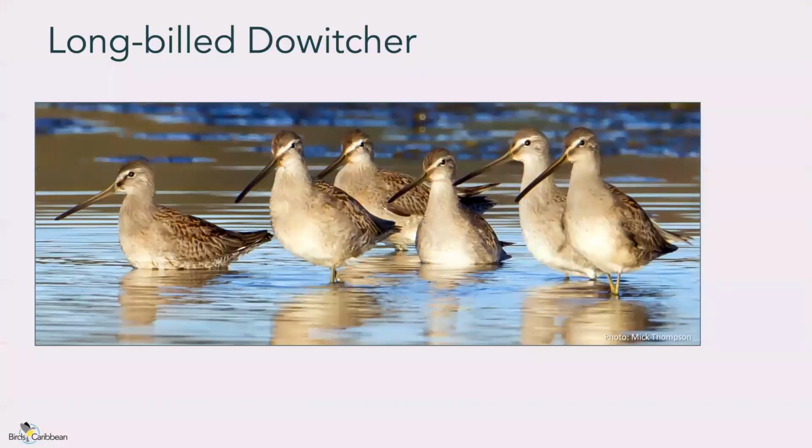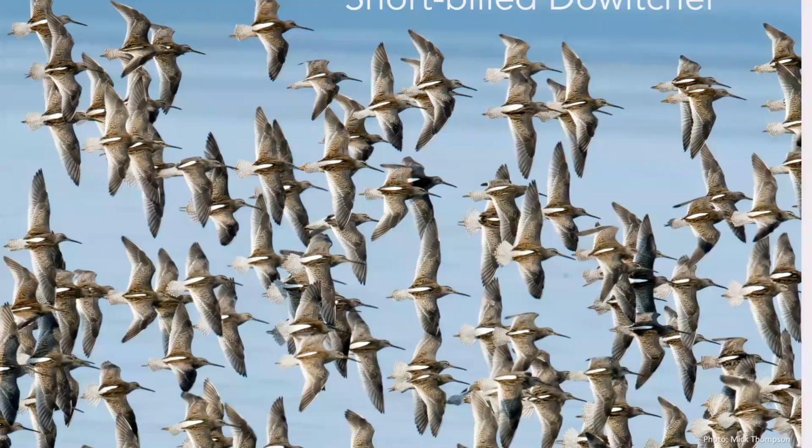On this slide, I mentioned that white stripe up the back that you can really see in a Dowitcher that you don't see in the stilt. So when they're in flight, you can really tell the difference. The Dowitchers are really the only ones that have that big white V or white stripe that goes up the back.